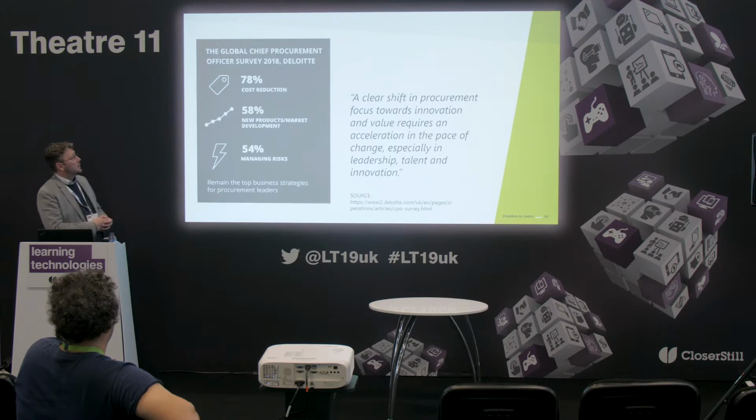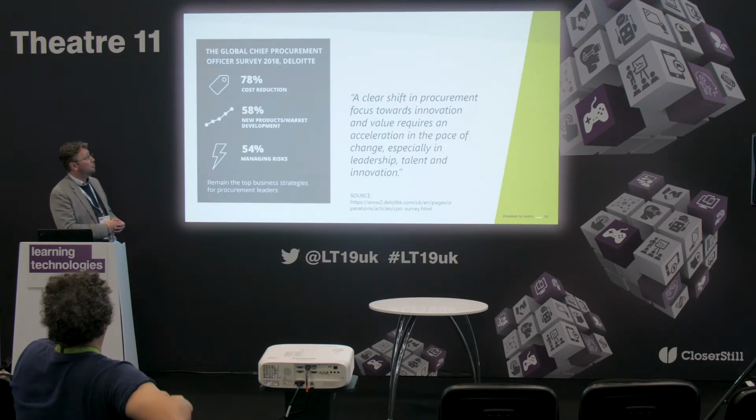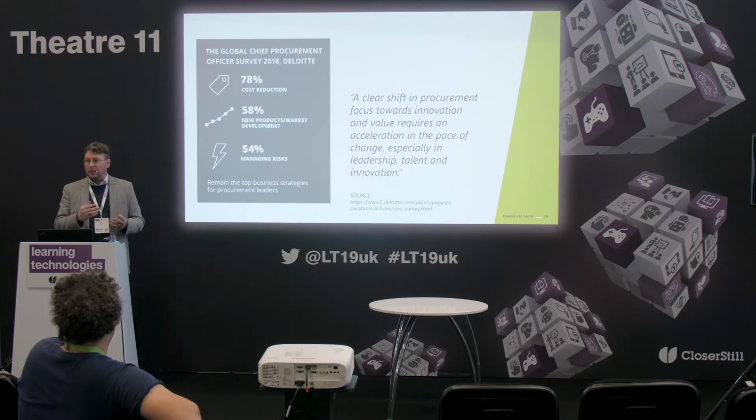So, just a bit of background research here from Deloitte. They did a survey of procurement officers last year, and these were the top 3 key issues. No surprise, top one is cost reduction. Obviously, managing cost in a business is really critical.